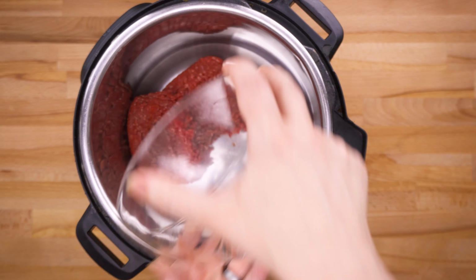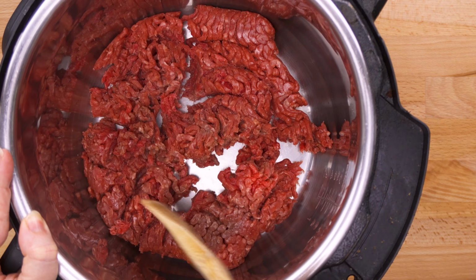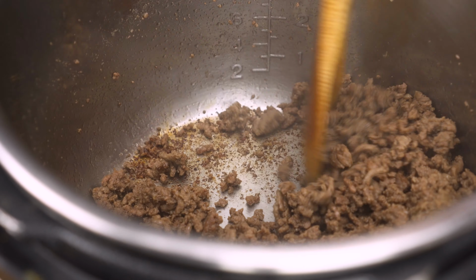Now it's time to cook your meat. I use ground beef, but you could also use ground turkey or chicken. Break up the meat and cook it until some brown bits start to stick to your pot. Just like with the taco lasagna, those brown bits are the caramelization that give you flavor.